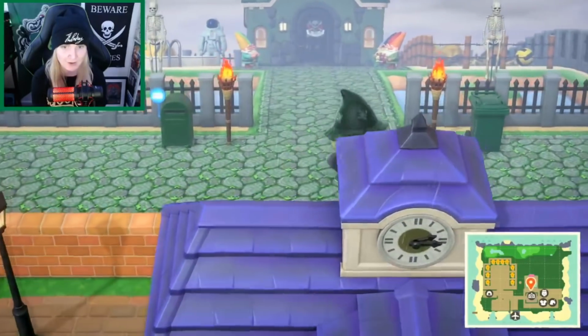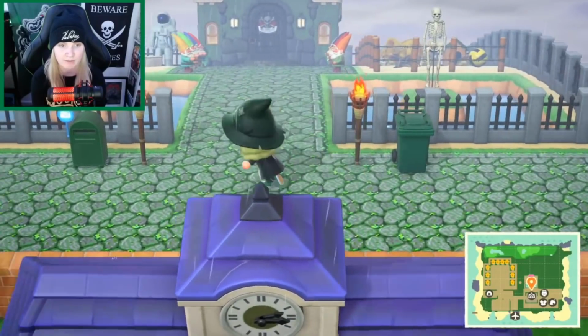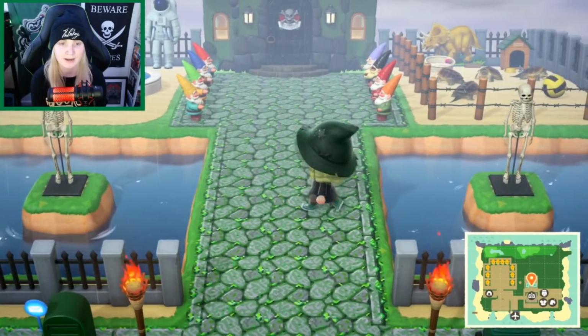So over here, we have got the house, the main part of the island. Got these little torches out here, giving me a little pirate theme. And here we got Pirates of the Caribbean themed. We've got these skeletons in the water. I wanted to make it look like that.